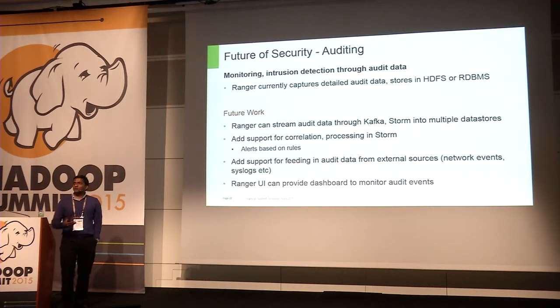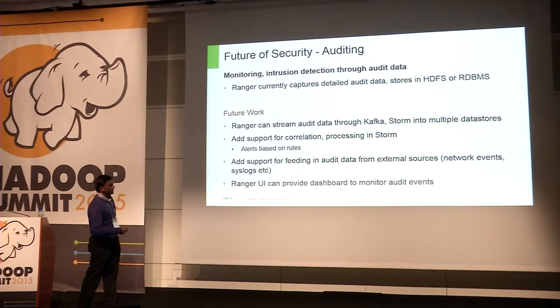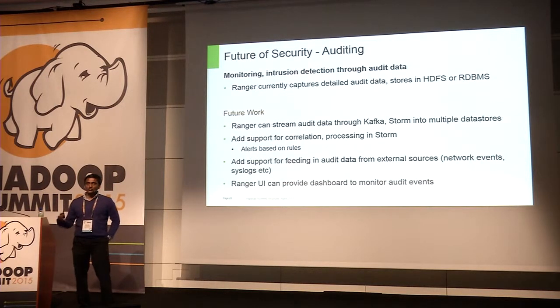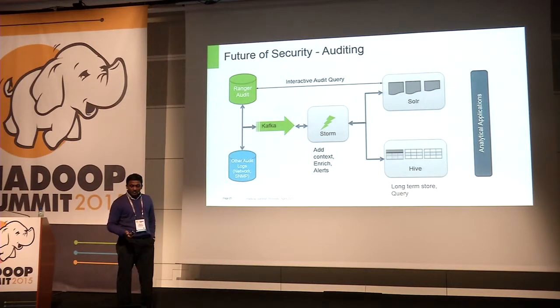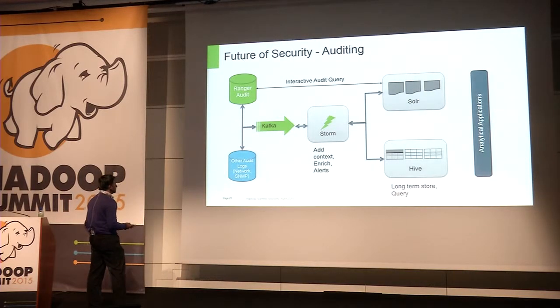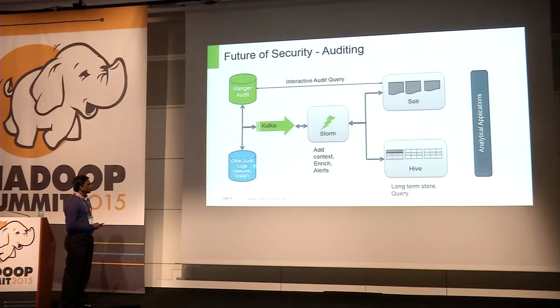Peter from Yahoo talked about the future of machine learning, and machine learning is going to be huge in the security world as well. There's already some initiative. I don't know if you guys heard about the OpenSOC initiative from Cisco, which is open sourced, but there are already different initiatives companies are looking at of using Hadoop as your security monitoring system. But the way we can think about it is we already have Hadoop audit from Ranger. And can we get the SNMP and network and other logs, syslogs, from any other source?